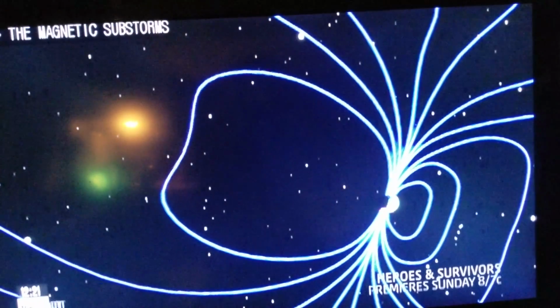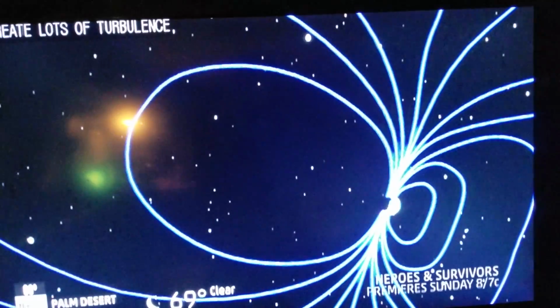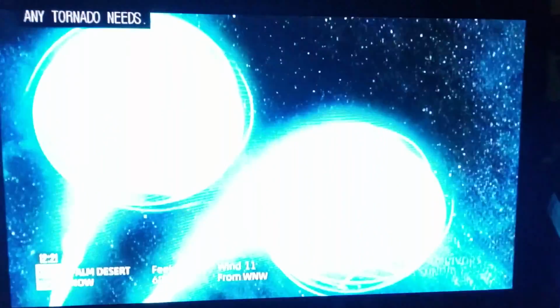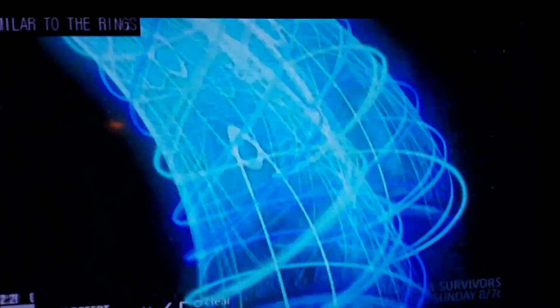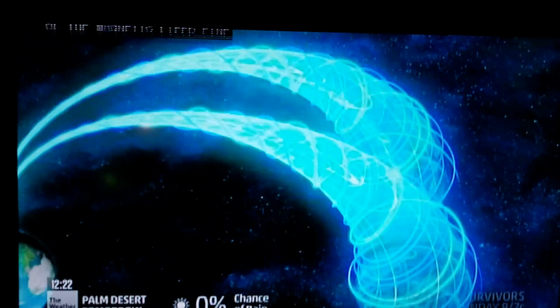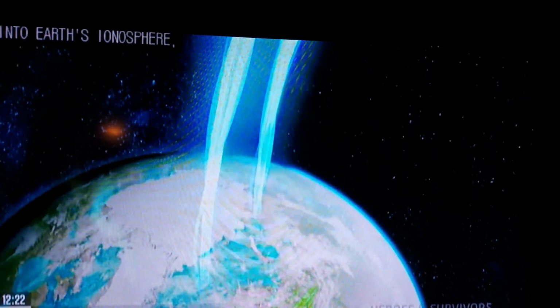The magnetic substorms create lots of turbulence, which generates the rotating motion any tornado needs. That rotation comes from circular whirling eddies, similar to the rings of swirling vapor that show up in the turbulent flow of a wind tunnel on Earth. And these eddies are the space tornadoes themselves. And about a minute later, after these eddies form, that eddy, that twisting of the magnetic field line, funnels down into Earth's ionosphere, where it's ultimately responsible for the aurora.